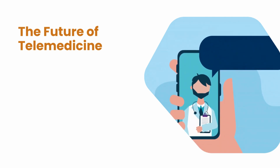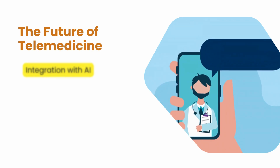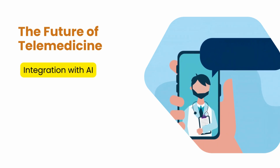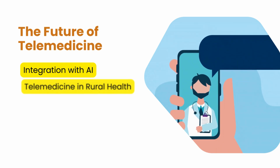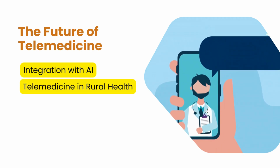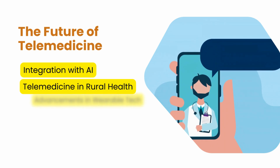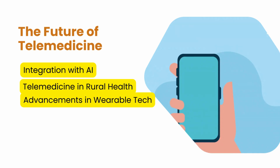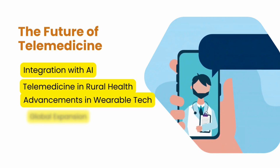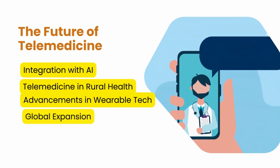What about the future of telemedicine? Integration with AI: use of artificial intelligence for diagnostics and personalized care. Telemedicine in rural health: expanding access to specialized care in rural and remote areas. Advancements in wearable tech: improved patient monitoring and real-time health data analytics. Global expansion: increasing adoption of telemedicine across the world, driven by technology and policy changes.